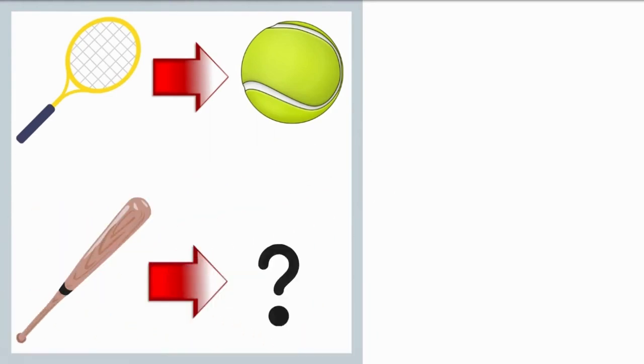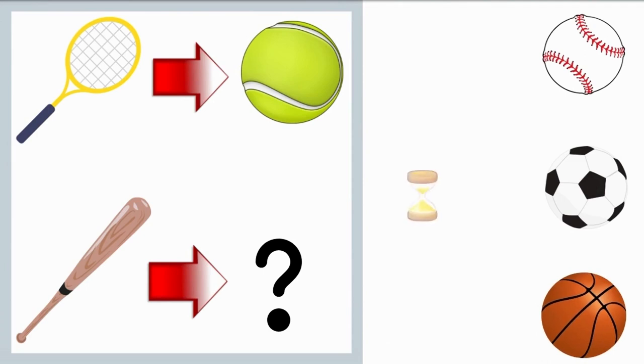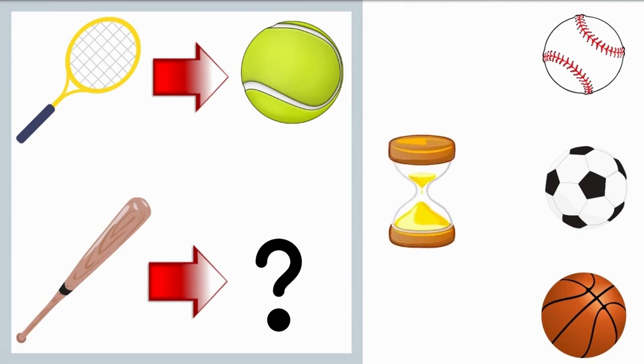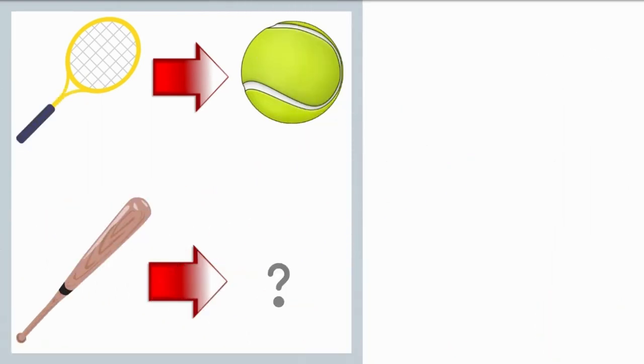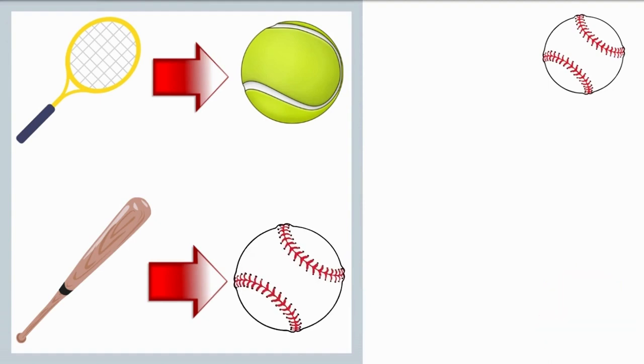Let's go. The tennis racket is used to hit the tennis ball in the same way that the baseball bat is used to hit the baseball.